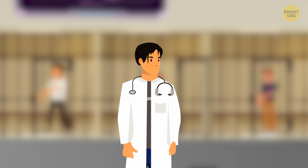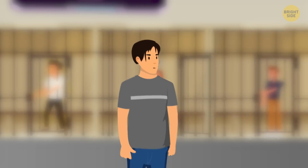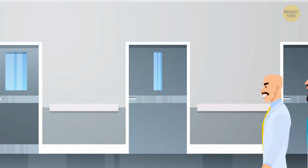Because Luke is wearing a lab coat, he explains to Jessie that he put on these clothes to remain unnoticed. He's as much of a prisoner here as she is. Jessie finally believes him. Together, they escape from the lab, but the guards and scientists notice them.